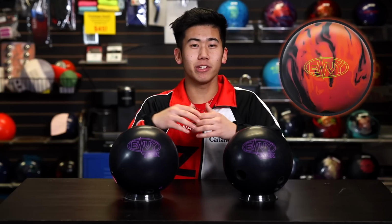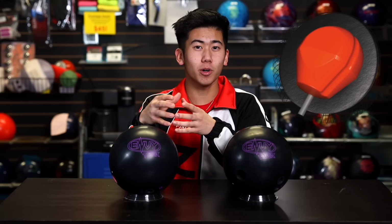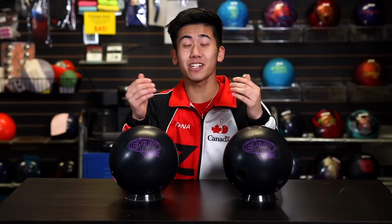Now what makes this ball unique is the core inside. It's got the Obsession Tour core, which is known to be a smoother, more controllable, mid-differential core, so medium hook potential. Today you're gonna see two different styles. You got Barks, lefty killer, stroker up 5, and you also got the house shot killer, Brandon. First up, you're gonna see Barks, and he's gonna compare this NV Tour to his Track Archetype.